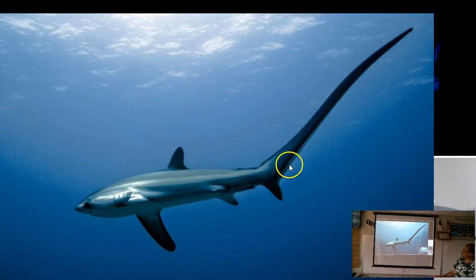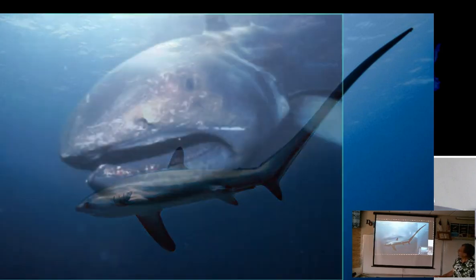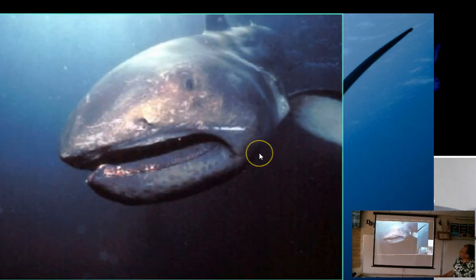This is a thresher shark. Ninja shark. Oh, the red tail. The tail is as long as the body.